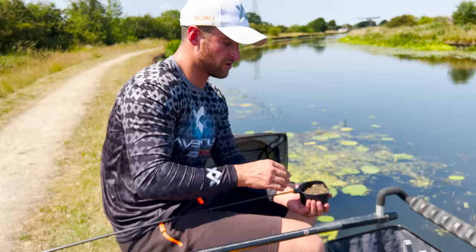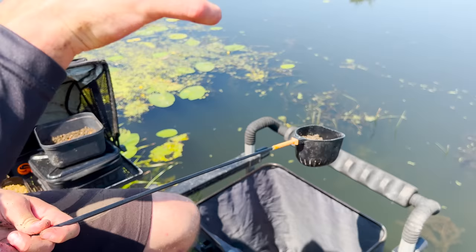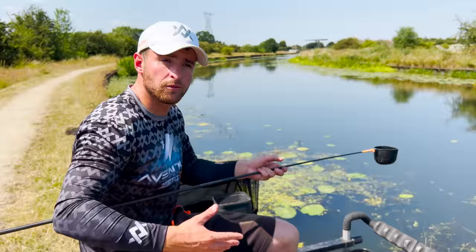I'm going to squeeze it in, just like that. Just tap it in with my fingers. And I'm going to turn it upside down. It'll go all down in one piece, but importantly, it'll break down just before it hits the bottom and spread out. So let's get her in. In a nice, like mushroom cloud sort of thing.